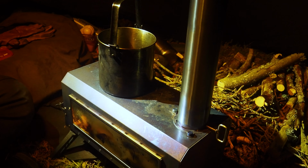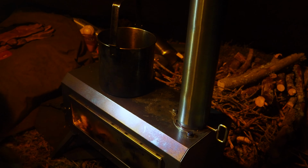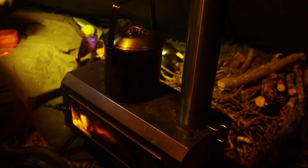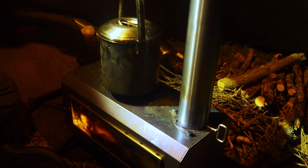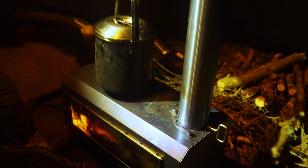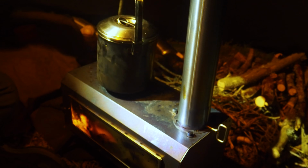I usually just put a couple of kernels in, and then when they pop, you know that it's hot enough to put the rest in. Put the lid on. And the trick is that you want it hot, but you don't want it to catch and burn the popcorn, so I tend to just lift it off every now and again, just swirl it around so the kernels are getting coated in the hot oil.